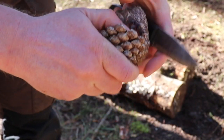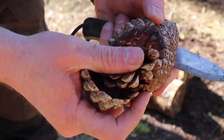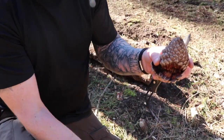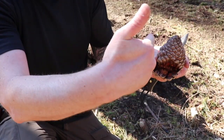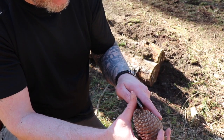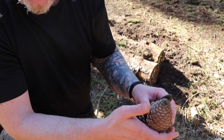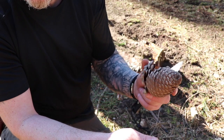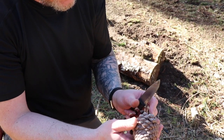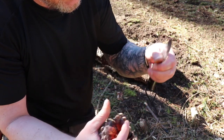Now what you can do with these, you see all the resin inside there. If you find yourself a decent stick, split it, you can fit this inside with a bit of resin, pour a bit of resin over it, a bit of pine pitch. This will go for a good 20 minutes. So if you want to make yourself a bit of a candle, these are perfect.